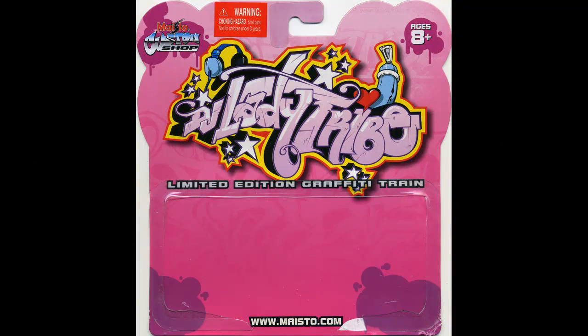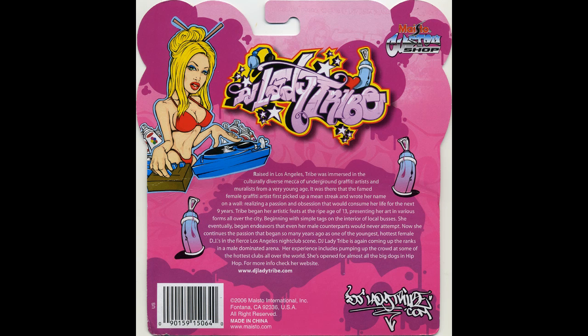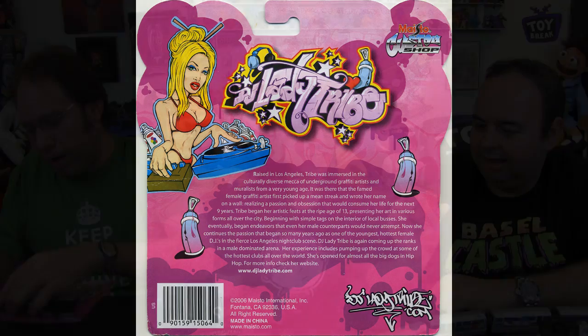I have a bunch from there in the other room. This is cool. Pablo on the forum was able to give me a tip about this one. It came out in 2006 from Maisto International, from Fontana, California. It features DJ Lady Tribe, a culturally diverse, underground graffiti artist from LA, and they actually put her on a train set. It's a little bit different scale than that other one.